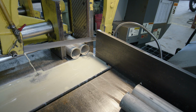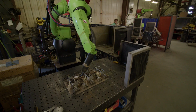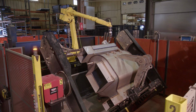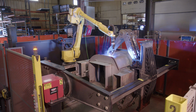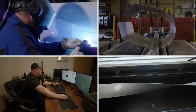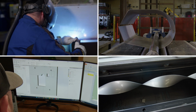Meanwhile, our automated bandsaws precisely cut piping to the required lengths. Utilizing cutting-edge technology, our robotic welders with seam tracking and touch sensing technology ensure precision and accuracy. Our metal fabrication process includes cutting, forming, rolling, and welding to exact drawing specifications.